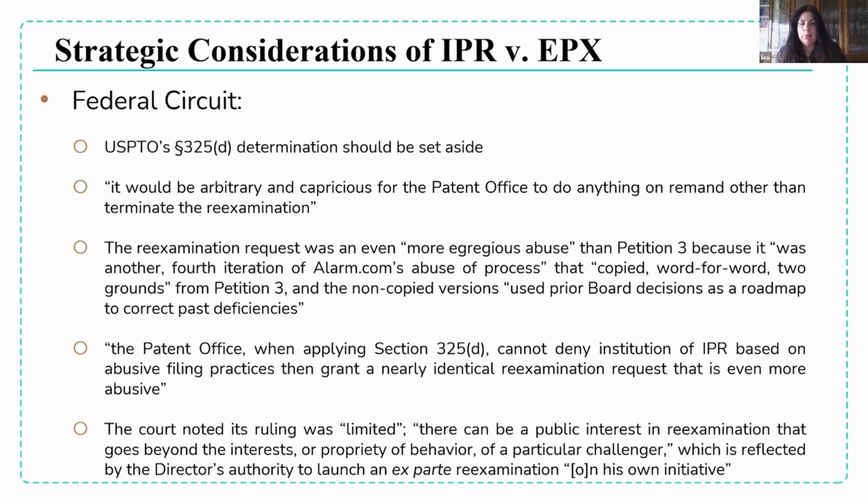But if you pick the reexam from the get-go, then you shouldn't have any of these issues. But you do have to put your arguments in right from the get-go and try to put them to the patent office. If you're going to put them in as a requester, if you have 325(d) arguments, you should put them in.